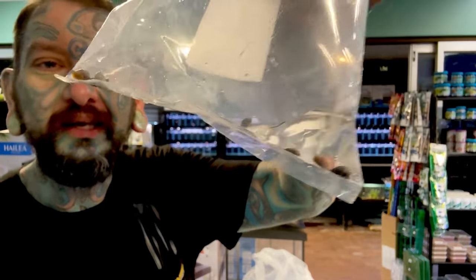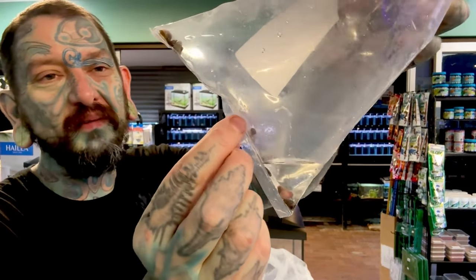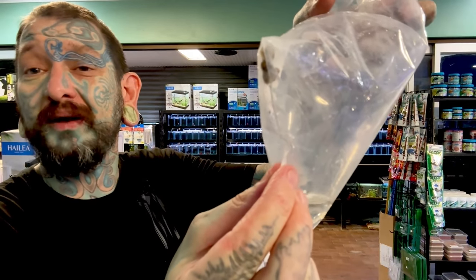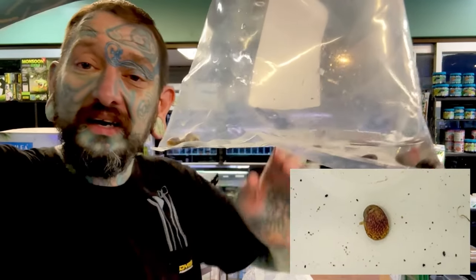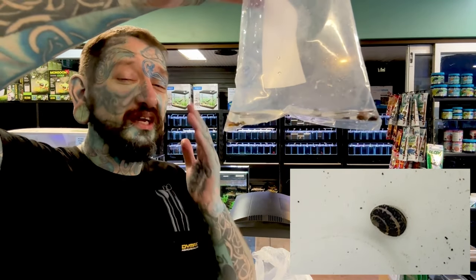Oh, okay. All the other times we've ordered these, they have turned up dead, but these look like they're alive. They're attached to the bag. These are nerite snails. Ooh. We only got 10 to see if they'd be alive.